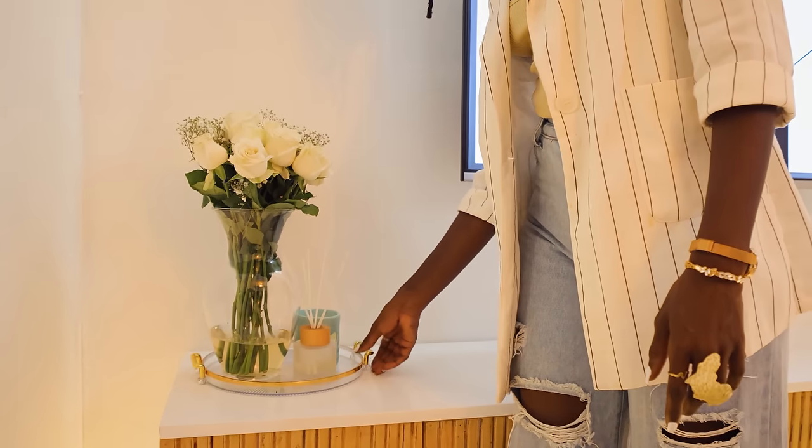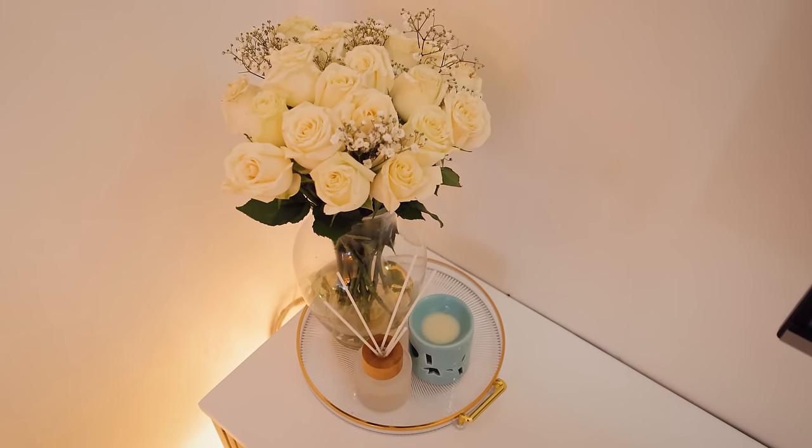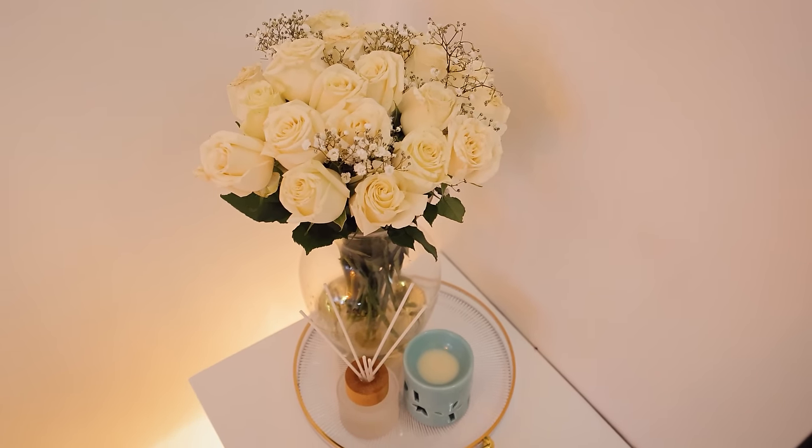Anyway, on this other side of the TV stand, we have this beautiful tray. It's a clear acrylic tray with gold detail on the top. And on top of it, there's this vase that's having some fresh flowers, fresh roses, and a diffuser and a wax warmer.